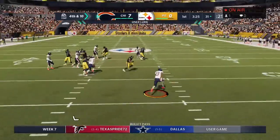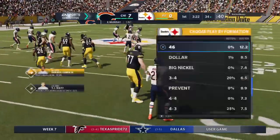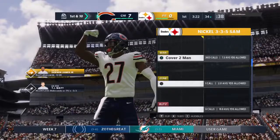He rifles one that's intercepted. Picked off by Eric Murray. And the return will be stopped at the 34-yard line.